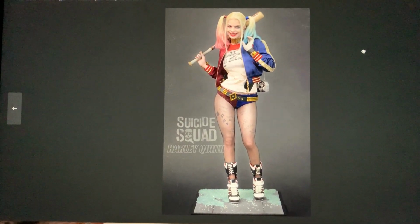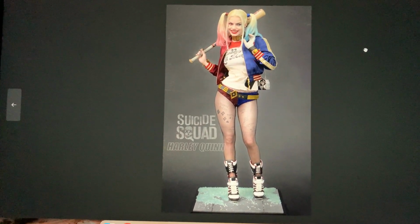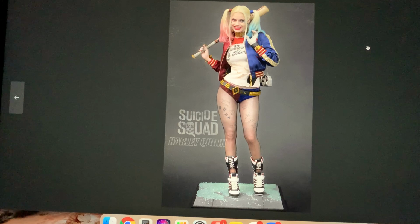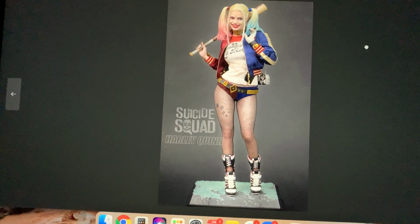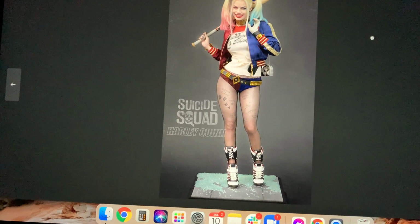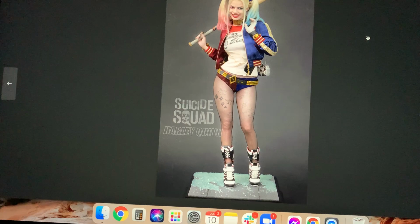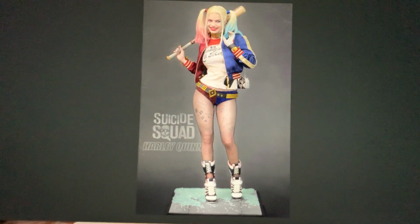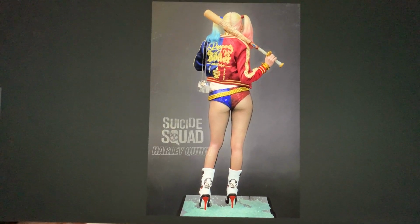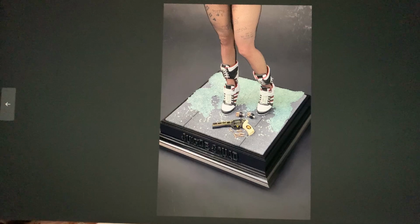So pro, the body looks perfect. It's sexy. I like the pose. It looks like Margot Robbie's body, and it just looks overall amazing. So that's the pro. Obviously, it's silicone. It's very detailed. They have a specific factory they use, so it's gonna be great. But it's definitely absolutely fantastic.